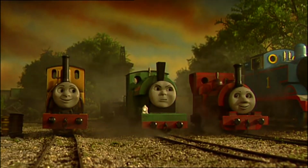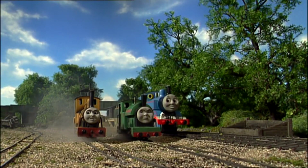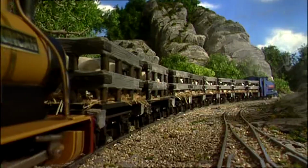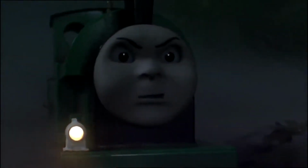Granted, a lot of fans think Peter Sam is out of character in this episode. And I do understand. This sort of cynical attitude makes sense for other flawed characters like Duncan or Sir Handel. But I have to disagree. I think this is a very interesting flaw to give to Peter Sam.